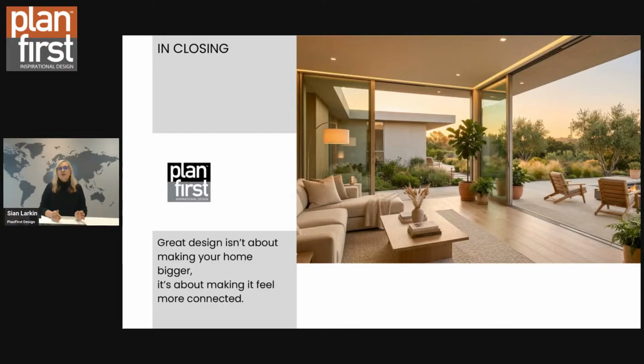So it's about making your spaces feel more connected. So you can have a beautifully designed, very small home. If you look at the tiny homes, there are some fabulous tiny homes, and they do that all through intentional design. You have to design very intentionally when you're doing small space design.